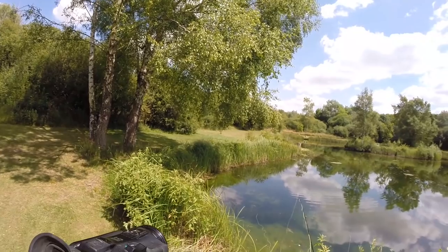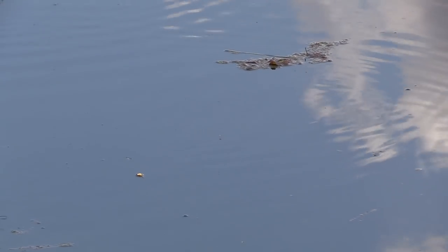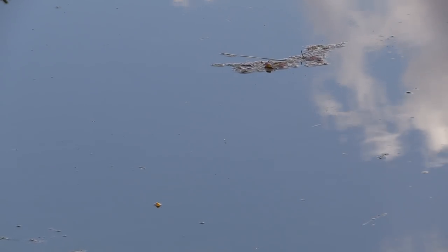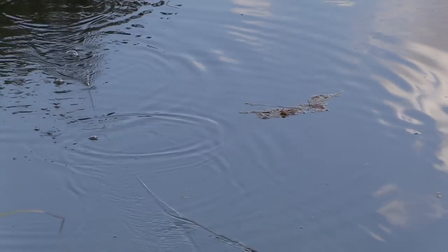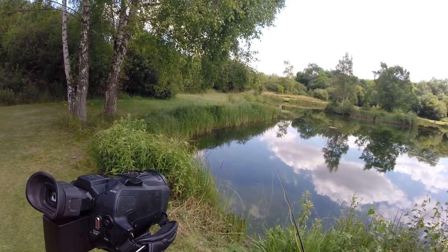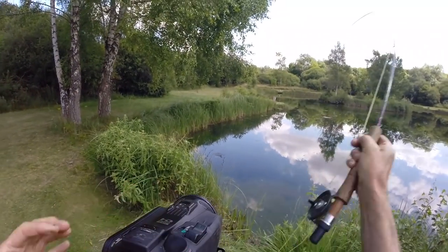Don't take your eyes off the indicator. I'm just letting it drift in. I think I need to be a little bit deeper. I think this is the cast. This could be if that fly sinks. Oh, got him. I hope he saw the float. Did you see that? Oh, he's off.